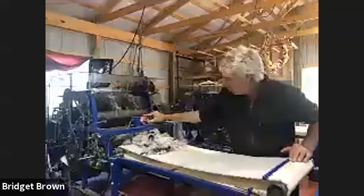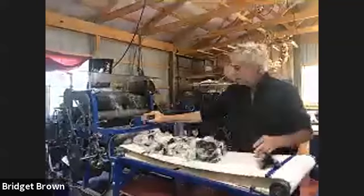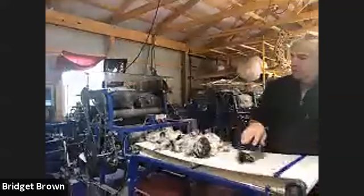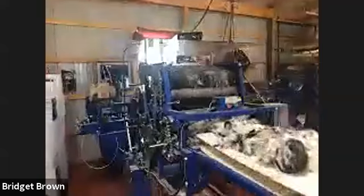So this goes on like this. You take the stuff that came out of the picker and distribute it on this belt, turn the machine on, it goes in this side like this, and then it goes down to the machine, around this side.